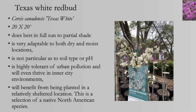This is the Cercis canadensis Texas White. It's a white redbud. 20 by 20, 20 feet tall, 20 feet wide. Again, full sun. It can tolerate some shade. It loves our soil, loves our pH. Interesting enough, the literature says it's highly tolerant of urban pollution. And it might benefit from being planted in a sheltered location.